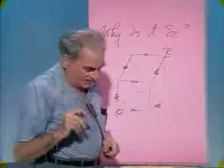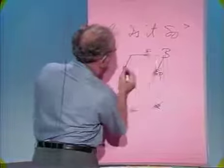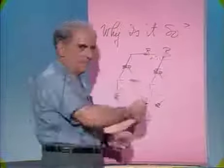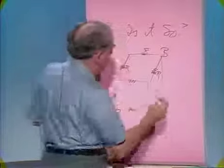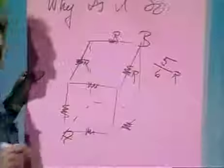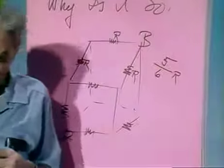I'm going to give you the answer. The answer is that if R is the resistance at each place, then the total resistance between the extremities of the cubical diagonal turns out to be 5/6 of R. That is, if R is 1 ohm, then the total resistance is 5/6 ohm.